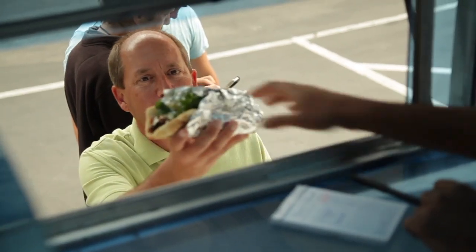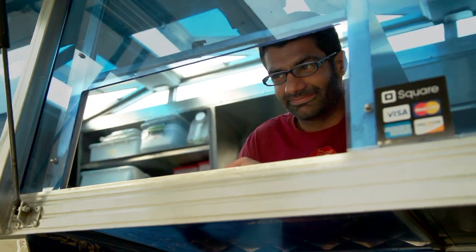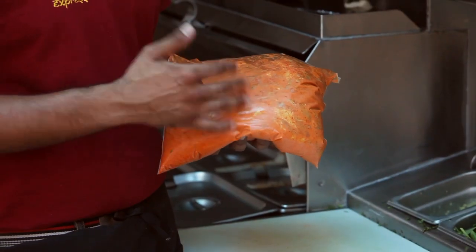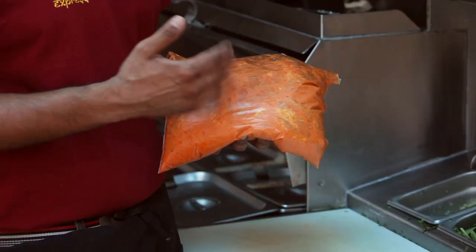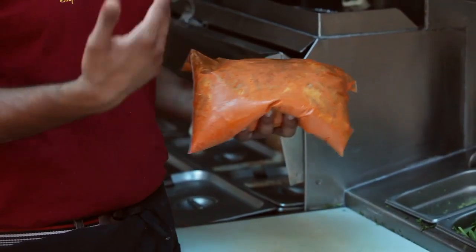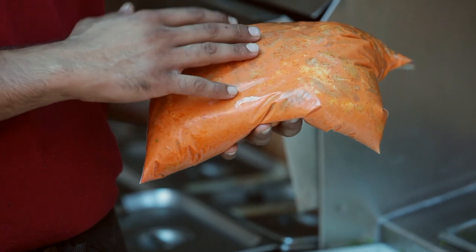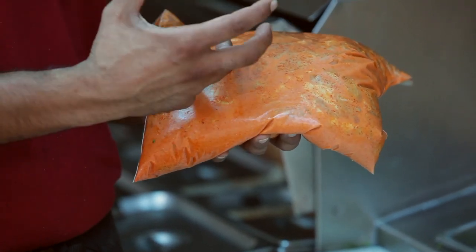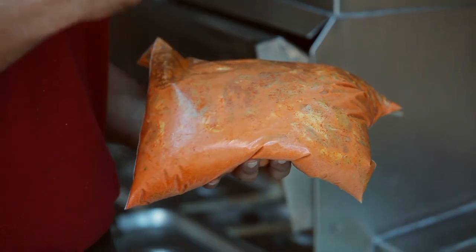And it's one of the big reasons that fans will drive across town to snag one of the NaanStop's chicken tandoori naanwiches. This is some of our tandoori chicken that we've already marinated. It's just some yogurt, some fresh squeezed lemon juice, and then a host of different spices. The color comes from paprika and chili, and turmeric gives it that red-orange color. And there's a lot of garlic and ginger, cinnamon, clove, cumin, coriander, and a blend of different spices like that.